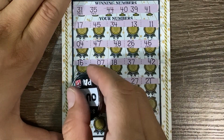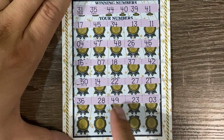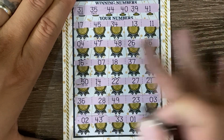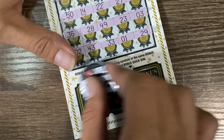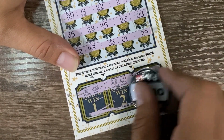Second to last row, I don't see any matches. All right, let's see if we got anything down here. I think we've won once down here. Acorn and a hat, horseshoe and a piggy bank, bell and a saddle. 18 was not a winner.